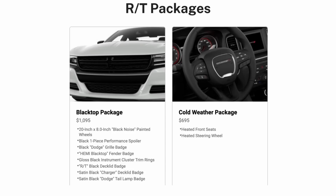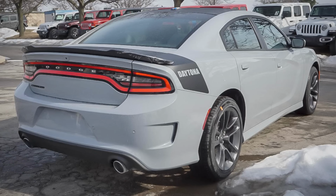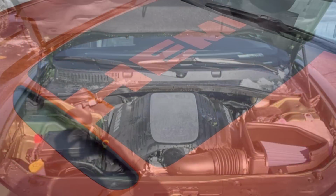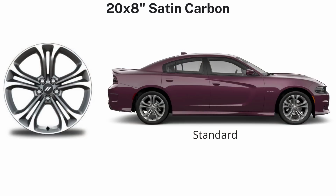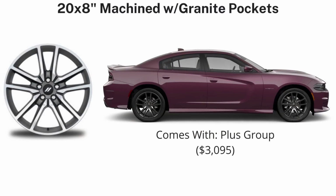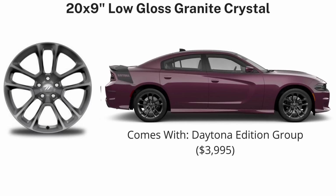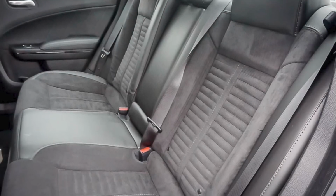One major package here is the Daytona Edition Group that will transform your car into an RT Daytona for $3,995, adding tons of features like the Daytona decals and badging, suede seats, different wheels, a cold air intake, and other premium features. 5 wheel options can be had as well for the RT, with various 20 by 8 inch and 20 by 9 inch offerings depending on the package selections. The interior also has cloth seats standard, but there's the option for Napa Alcantara seats or the suede Daytona versions.